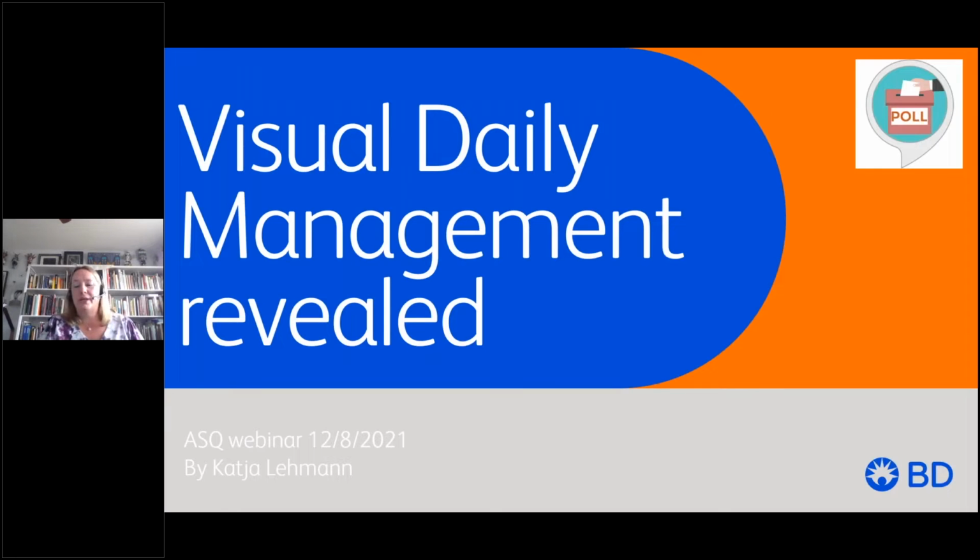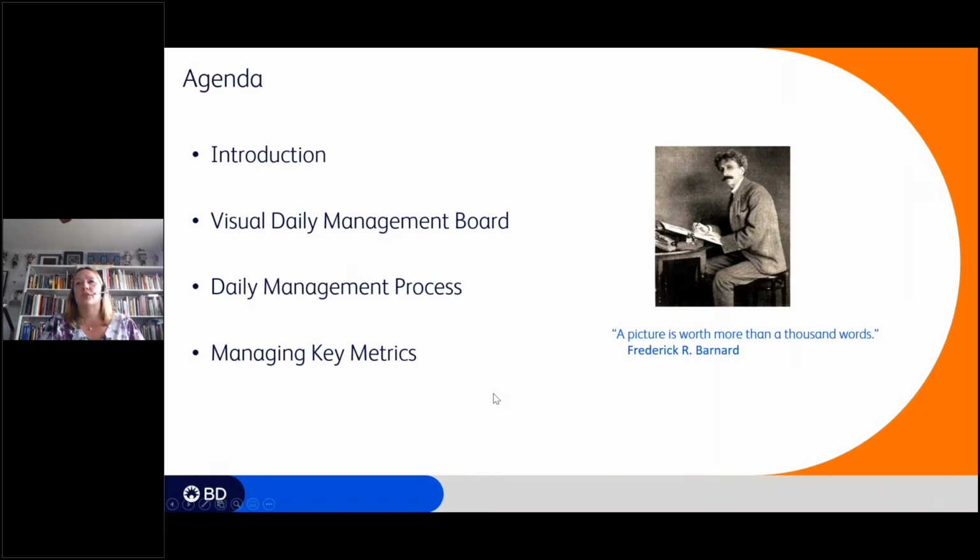So let's dive into the matter of visual daily management. What I want to go through with you today is first a quick introduction for those of you who don't know what visual management is. And then we're taking a look at daily visual management. There are two main elements that I'm going to go over with you. One is a board to visualize your metrics. And the second one is the process in order to successfully measure your metrics on a daily basis. And in the end, we're going to talk about what key metrics should look like, so what success looks like of metrics you will have on that board.